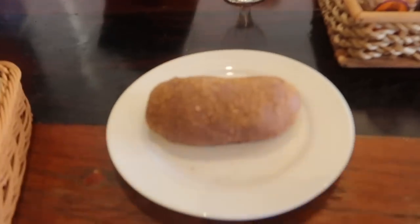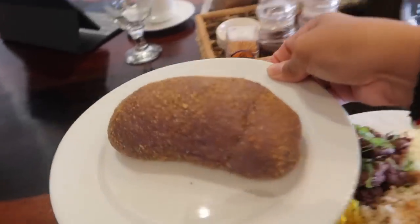5 stars. We even got an ube pandesal. Let's taste it, Martin. Pandesal. You've tried ube pandesal before, though.